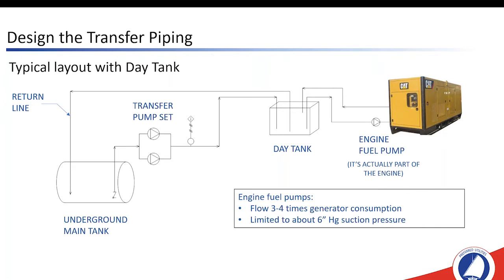The most common reason that the flow switch doesn't prove flow is that somebody closed a hand valve in the system. And you know, a hand valve can cut off fuel to a generator just like a failed solenoid valve. So anytime there's a call for fuel and we're not delivering fuel, we want to sound alarms.